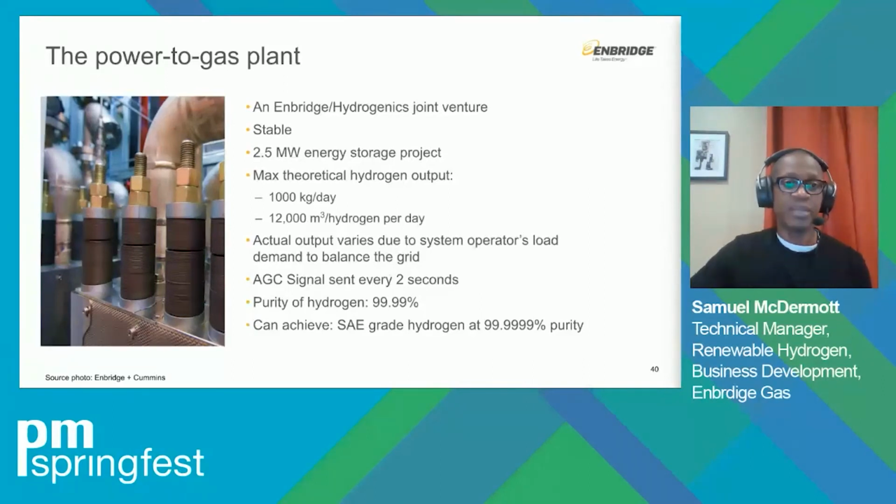It's very stable. It's 2.5 megawatts. And we can expand that plant on that same small footprint, probably, I think, about 123 to 26 square meters. And we can double the output to 5 megawatts. The maximum output per day is about 1,000 kilograms, or about 12,000 cubic meters per day.